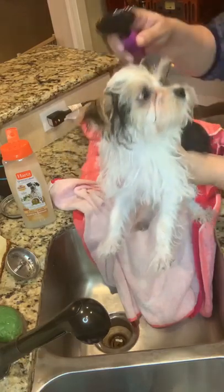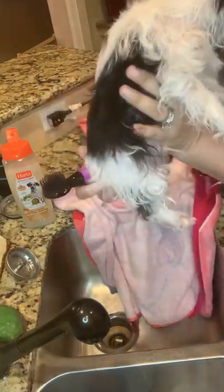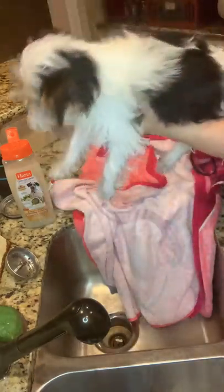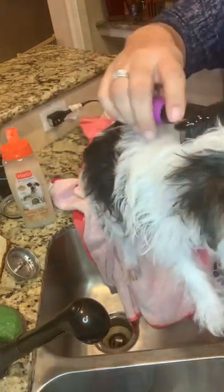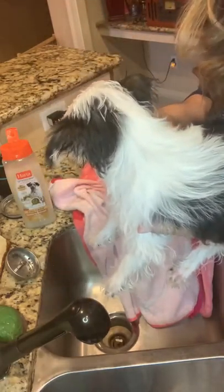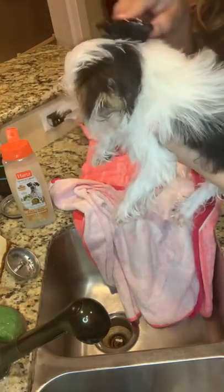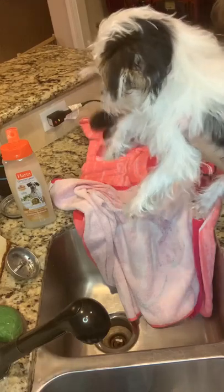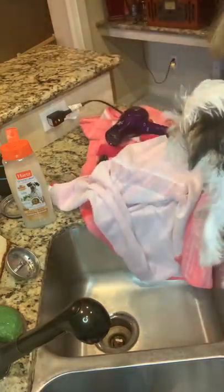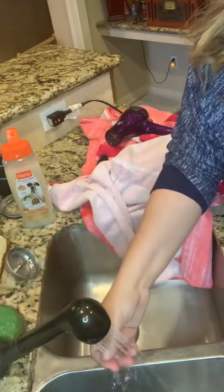So Max is nice and clean now. He's nice and dry. He's got a little bit of wetness on his feet, but he'll be okay. Brushed him up. If only you could feel how soft he is. He's got the softest hair ever. So he's nice and clean. You smell so good. Yes, you do. Good job, Max. Okay, go play. Now it's your buddy's turn.